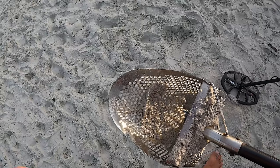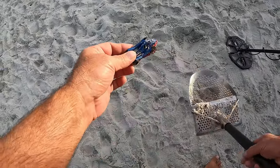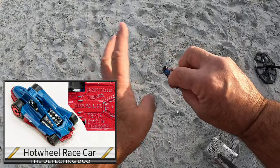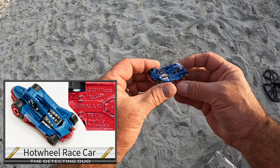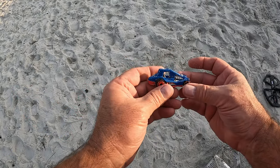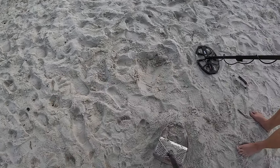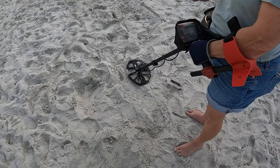Oop. Bottle cap thing. Hey, it's a little car. Yay, you started off with a little car. First car of the year, yeah. Cool. Very little Hot Wheel looking car there. Racer. I think it was shooting through it. There you go. Thank you. Neat. Oh, your first find tonight is a race car.